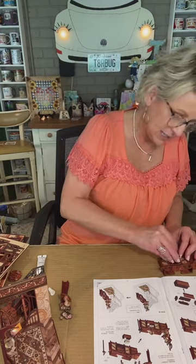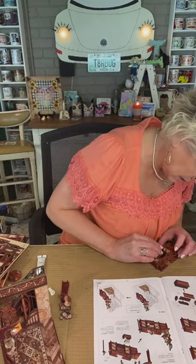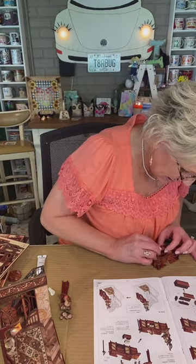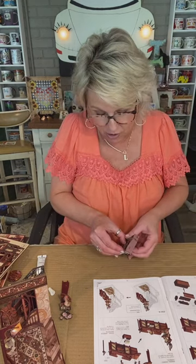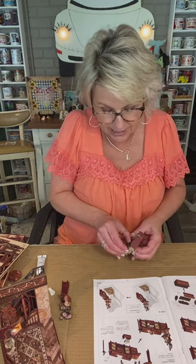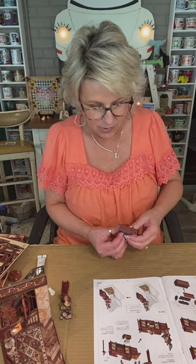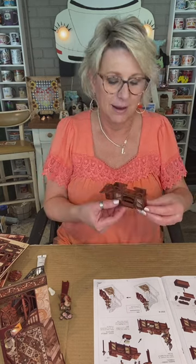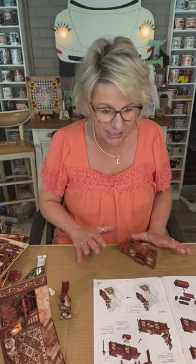Let me see if I can get it. It's supposed to slide in there. Yeah, it fits good and snug. Right like that. But I can't fit it all the way because it's supposed to look like it's sitting open with scrolls sticking out of it. So, okay. The little wall. Sweet. I love the miniature so much. I know. It's just like you get absorbed into it.